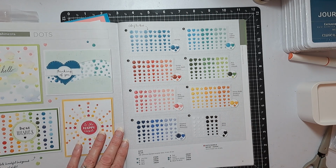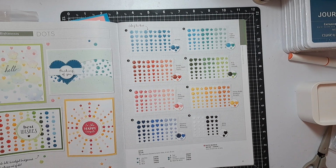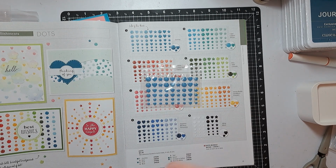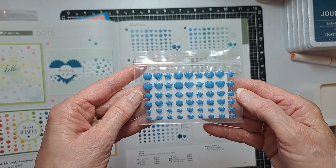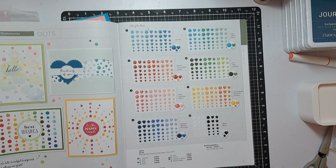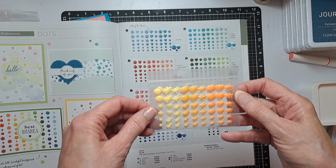Okay, next we have our dots. Let me show you these. First of all, we have our Journey, the new color of the year. Bring it up for you. It has all different sizes and shapes. Next we have these are the yellows. Yellows and orange.